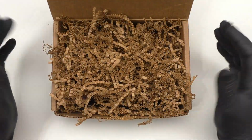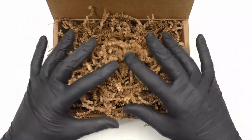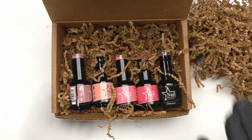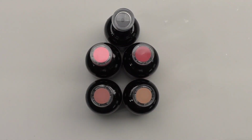As we open up the box, you see the really cute confetti paper, and this is for packaging purposes also, so the bottles don't get broken. And so here are the 5 items in the box. Let me get them out of the box and then we will go over the colors. So I was able to choose 5 items.